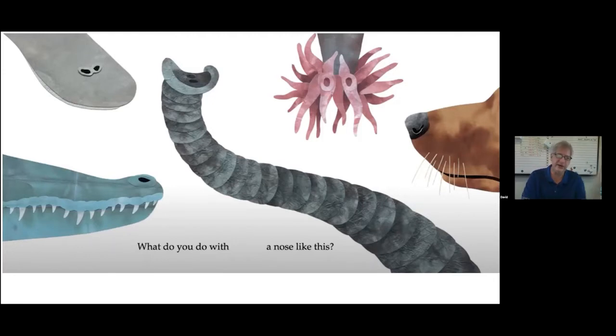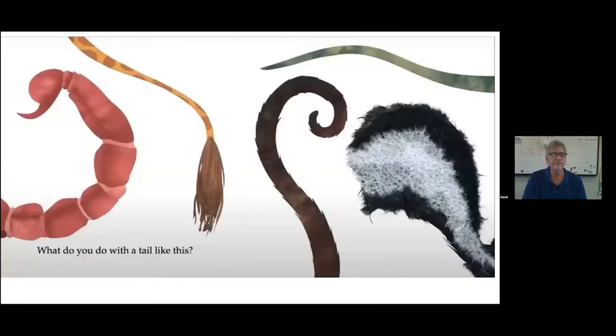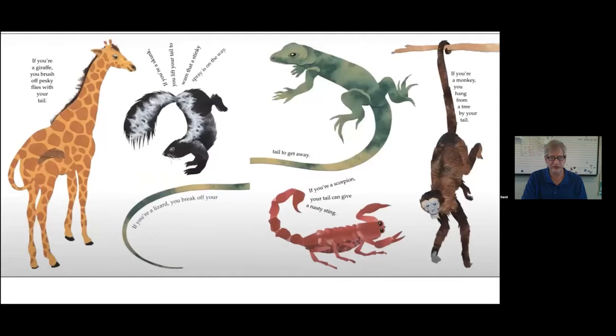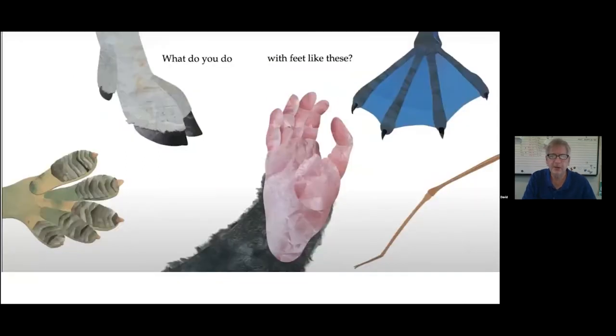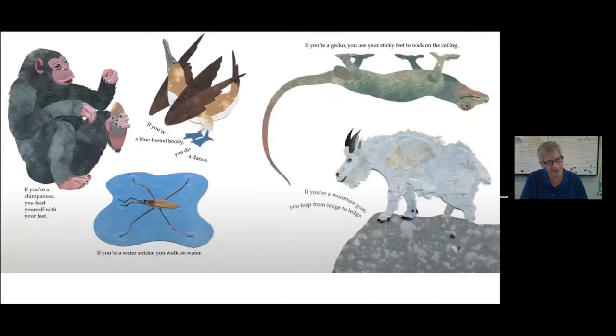On the next page, you can find what the animal is and what is that special thing that nose can do. What do you do with a tail like this? Can they tell you these animals? And the next page shows us that tail. What do you do with feet? So it goes through several body parts, maybe 6 body parts.